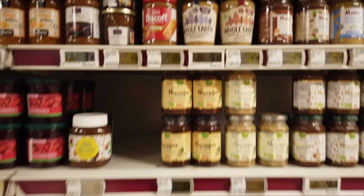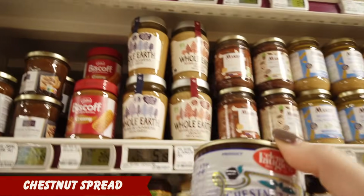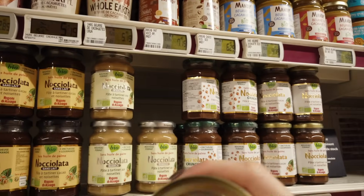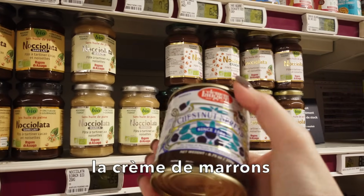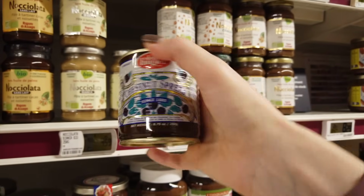Something else actually above my head is a chestnut spread. Let me grab it. And this chestnut spread here, I think it's also called crème de marron, like cream of chestnut. You could use it in different recipes. It's also nice mixed with yogurt. Super sweet, very popular stuff.